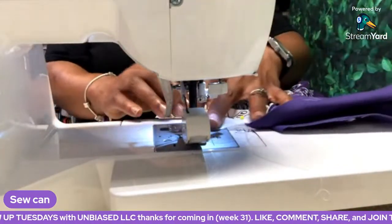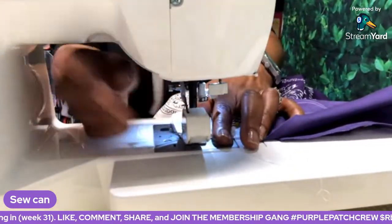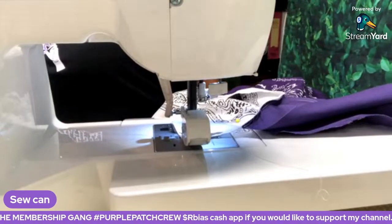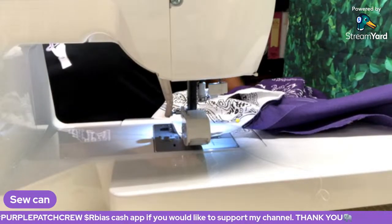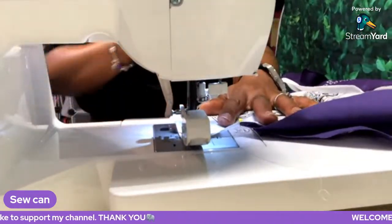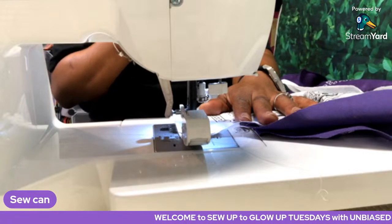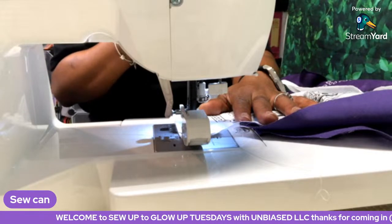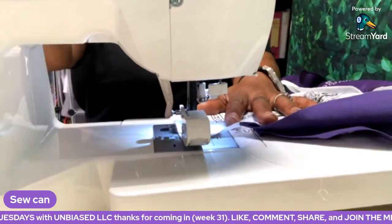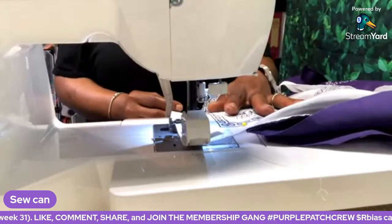You want to start with a long tail and then press the foot down and put your needle in your fabric. All right. And then you just sew. And you're just doing a straight stitch all the way across. Don't forget to change your stitch length, people. Because if you don't, you're not going to be able to get the gathers. Your stitches will be too tight. You have to have the loosest stitch that's on your machine. And you do not backstitch. Don't backstitch. Just start stitching all the way across.